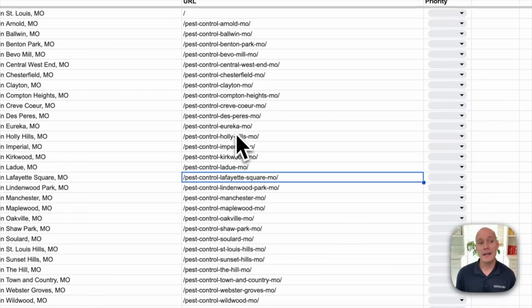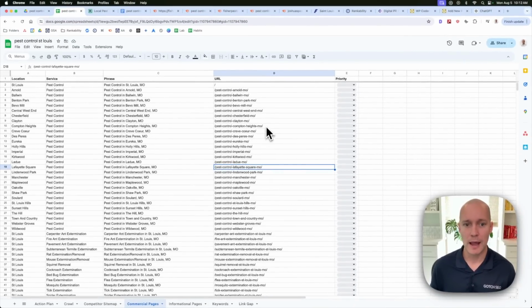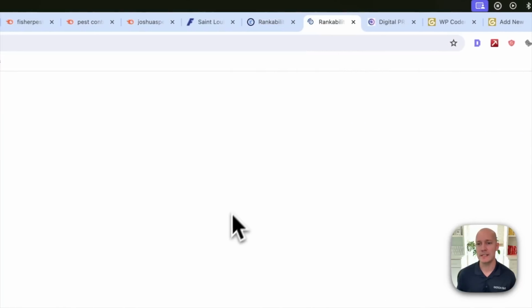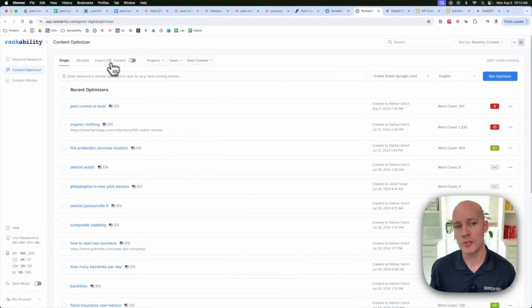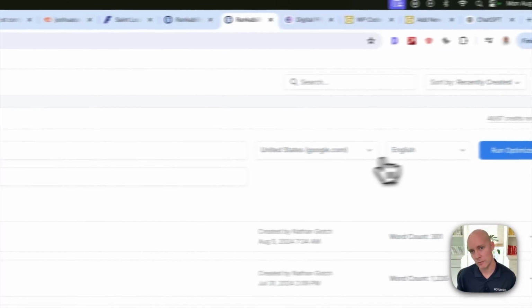Okay, so what I do, obviously I use Rankability, which is my number one tool for building out SEO content that's highly relevant. So first thing you'll do is go in there and run the content optimizer, and I'll open this up. The way I did this for this particular one is I just ran the keyword and then extracted the content off of it. But you can also do import URL content. So you put your keyword in, put your URL that you're trying to rank, and then run the optimizer.